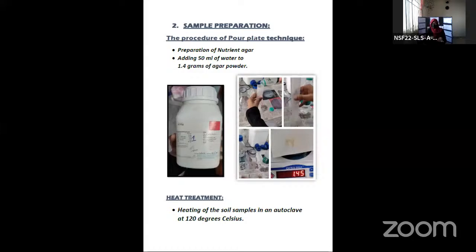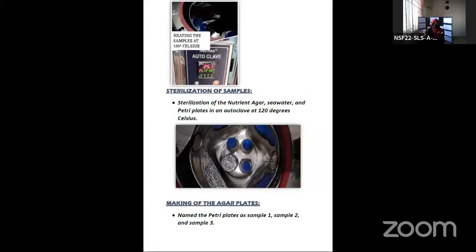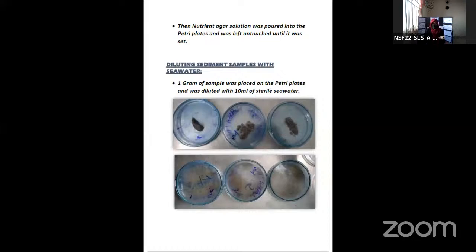Then I sterilized all the samples which I had, the Petri plates, the seawater, and the nutrient agar solution. So now it's time to make the agar plate. I took 3 agar plates. Then I took the nutrient agar solution. I poured the solution into the 3 agar plates, and I left it for some time until it gets set.